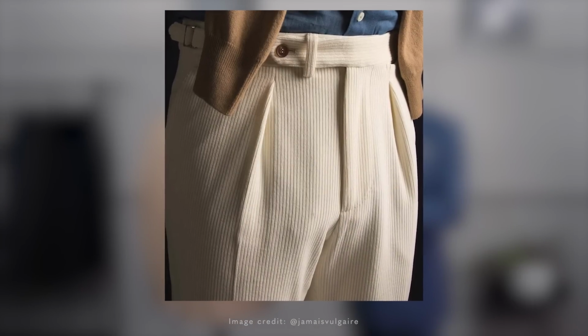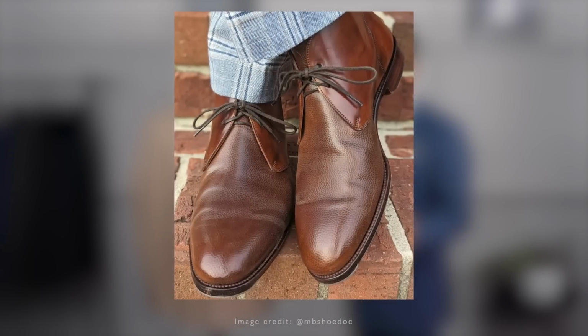I love this type of jacket worn with really thick, heavy corduroy or moleskin and some chukka boots. So you're taking winter weight fabrics but still keeping the palette a little bit lighter, a little bit brighter, a bit fresher. Really good, confident autumn look.